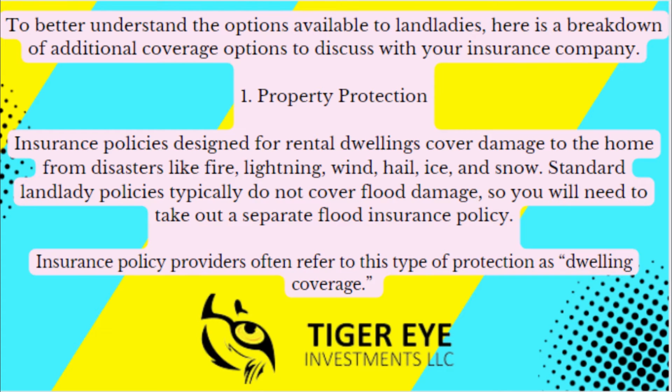To better understand the options available to landladies, here is a breakdown of additional coverage options to discuss with your insurance company. 1. Property protection. Insurance policies designed for rental dwellings cover damage to the home from disasters like fire, lightning, wind, hail, ice, and snow. Standard landlady policies typically do not cover flood damage, so you will need to take out a separate flood insurance policy. Insurance policy providers often refer to this type of protection as dwelling coverage.